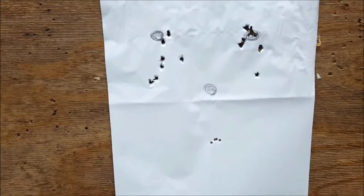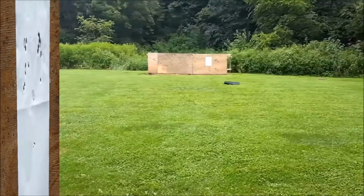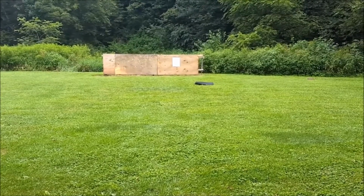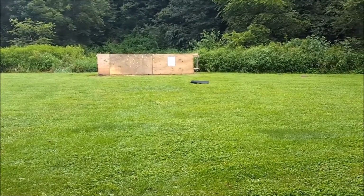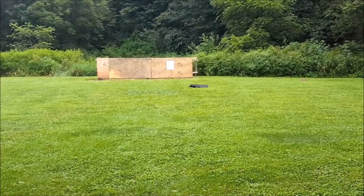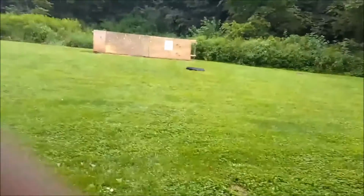I might stretch this out to 50 and then go to 100 and see how we do. Without moving the target, I can back up here. This is, I don't know, 25 to 30 yards. I can still kind of see my dot on that target. So we're going to see how this changes the point of impact.